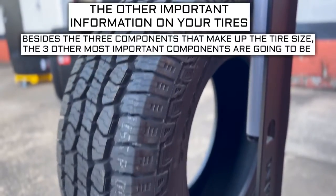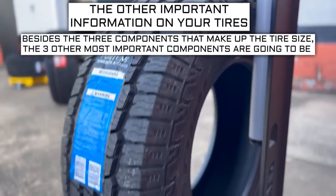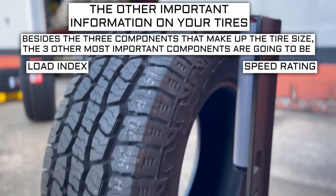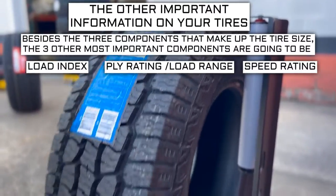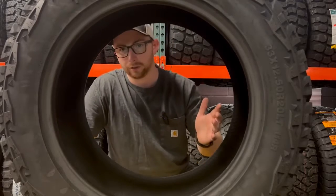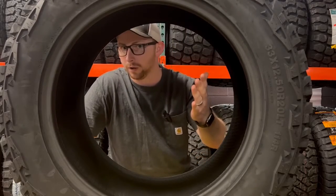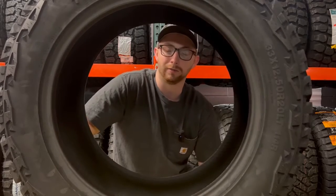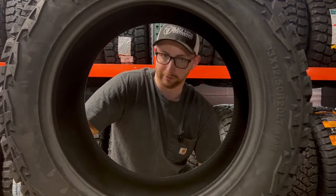Besides the three components that make up the tire size, the three other most important components are going to be the load index, speed rating, and ply rating or load range. 33, 285, 121S. What the heck does it all mean? Let me break down the codes, sizes, and features of each different number on the sidewall of your tire.